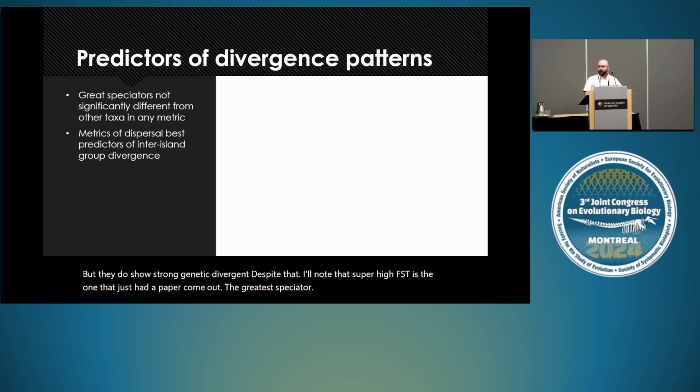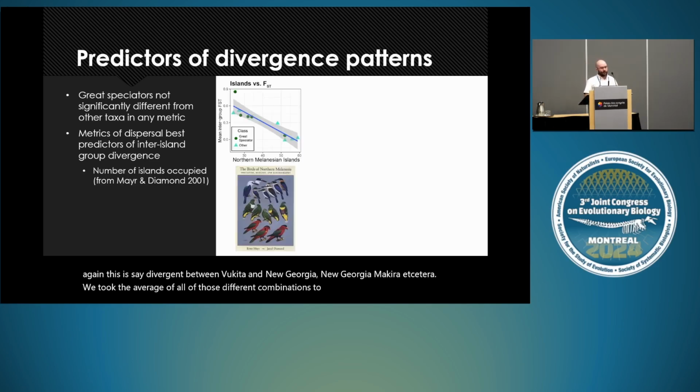Anyways, as for our modeling of what metrics best predict this inter-island group divergence, again, this is, say, divergence between Bukita and New Georgia, Makira, et cetera. We took the average of all of those different combinations to get this. We found that the number of islands occupied was consistently the best predictor of it, in pretty much any way that you can pick out your favorite predictor, which, again, we got from that Mayr and Diamond book. It's a compilation of a bunch of surveys that occurred over decades of these islands, and we think it represents kind of realized dispersal ability, the ability for them to cross water gaps, reach smaller islands.